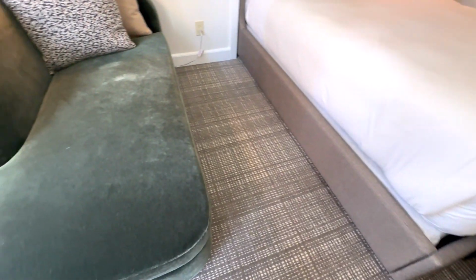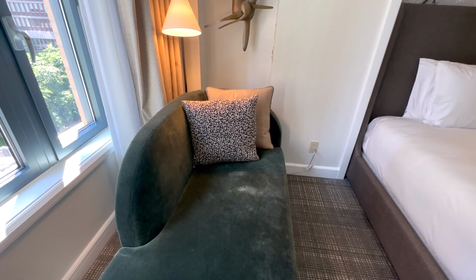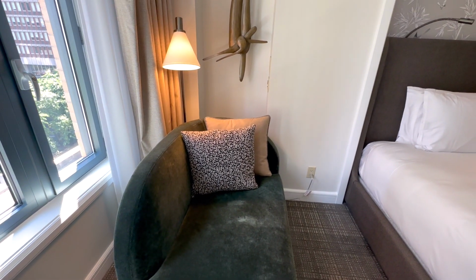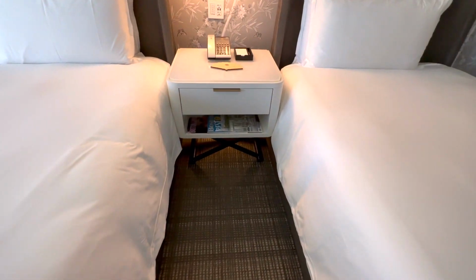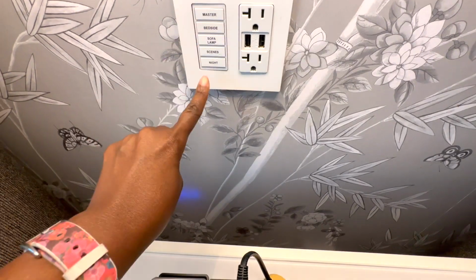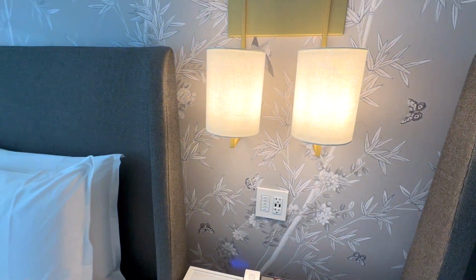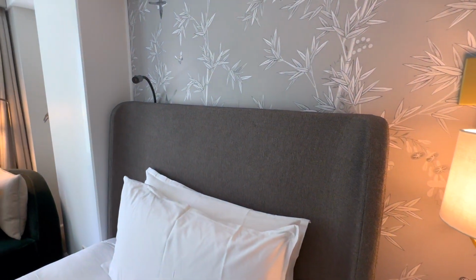And if you've been on room tours with us before, you know that I love a hotel room with a chair. It's always a nice touch to have the extra space to relax in. Taking a look at the nightstand between the 2 beds, right above we found 2 outlets, 2 USBs, and the master controls for the room. While these were the only bedside outlets, we did find that they worked well for our stay.